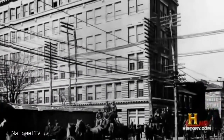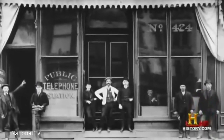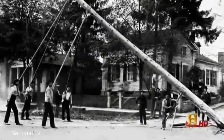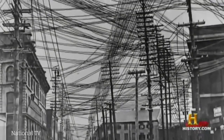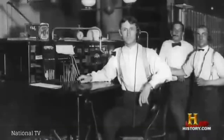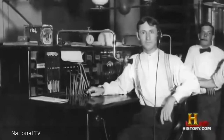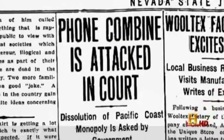When Bell's patents expired in 1893 and 1894, more than 6,000 independent phone companies sprang up around the country. Each ran their own set of phone lines, threatening to block out the sky in some cities. In an attempt to shore up its holdings, AT&T began purchasing some of the independent companies. This led to the federal government filing an antitrust lawsuit against AT&T in 1913.